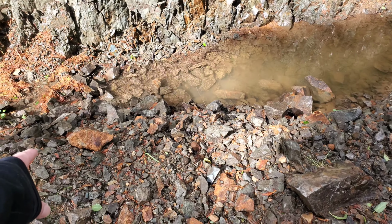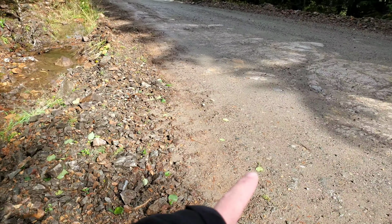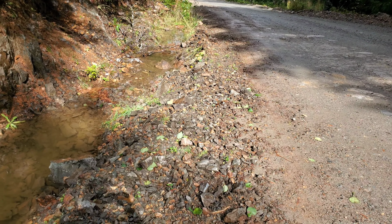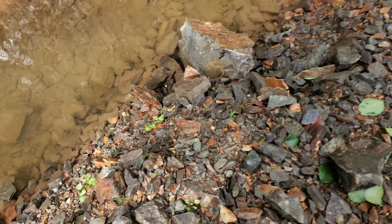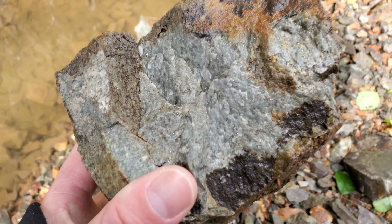You can see the oxidation on a lot of these samples here. So I think somewhere in here there's got to be a contact, and there could be a showing of some sort. I did notice some samples with iron sulfides, specifically iron pyrite and minor chalcopyrite.